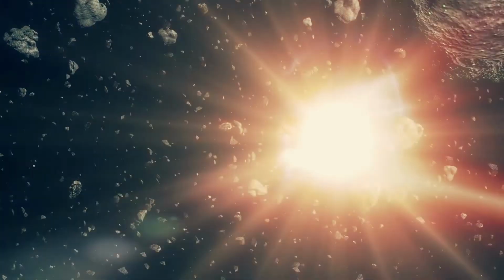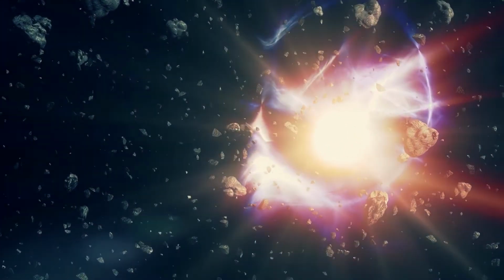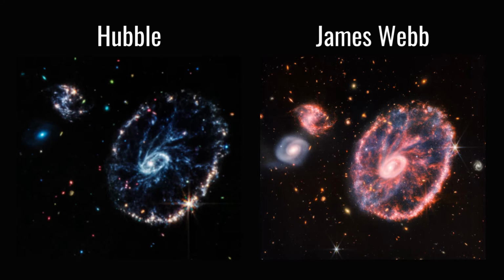The outer ring itself is dominated by star formation and supernovas. As the ring keeps expanding, it will come across molecular clouds and also trigger star formation there. The Cartwheel Galaxy has been studied before, for example by Hubble in 2018. But much of the mystery of the galaxy remained shrouded in dust.